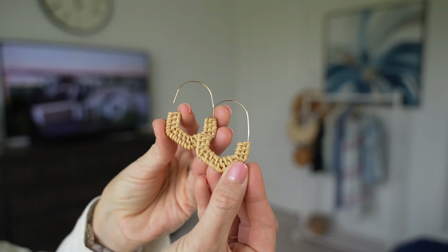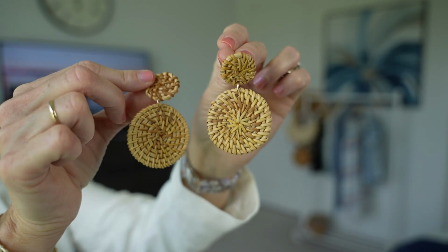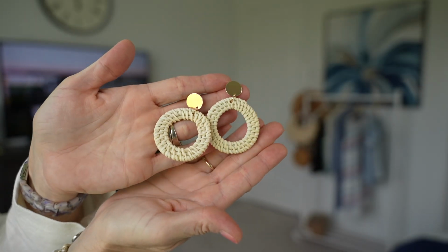Now, I actually paired this top with these cute little earrings. I got a set of 4 of these earrings from Amazon. I will link them below. I was like, oh, these are just perfect for summer.